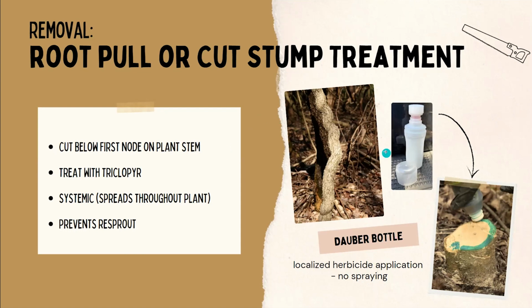And then we'll take these dauber bottles and we'll paint the herbicide triclopyr on them. This is a systemic herbicide that when the plant is exposed to it, it'll spread the herbicide throughout every part of the plant. And in this way, it effectively kills the plant and prevents resprout from occurring.